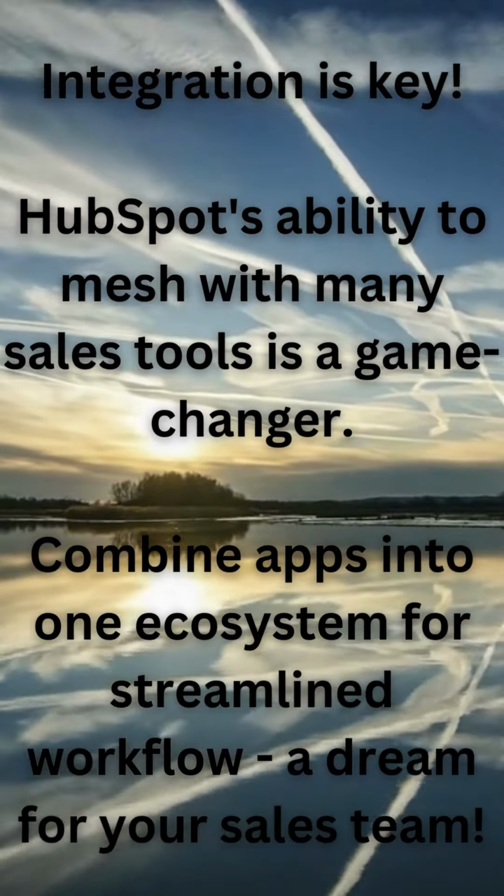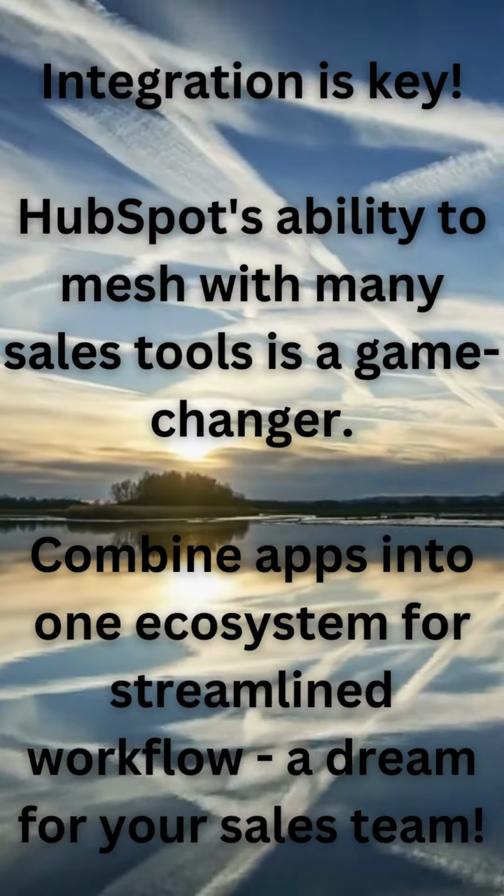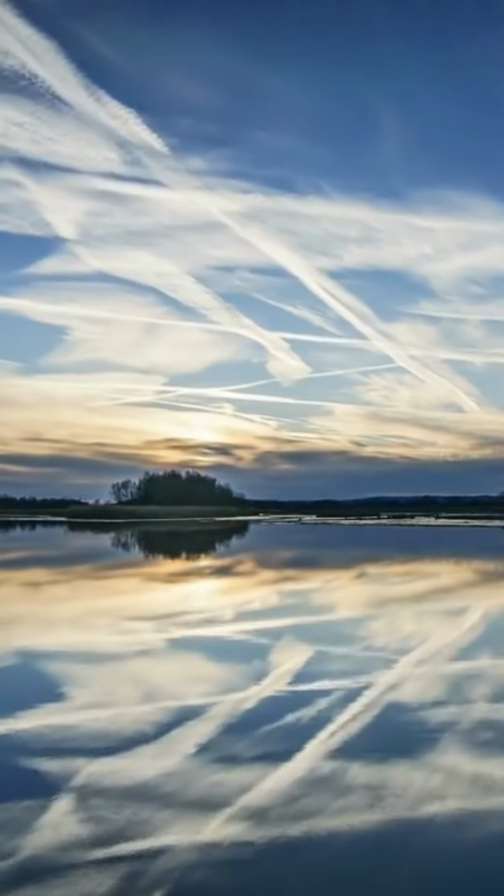Integration is key. HubSpot's ability to mesh with many sales tools is a game changer. Combine apps into one ecosystem for streamlined workflow, a dream for your sales team.